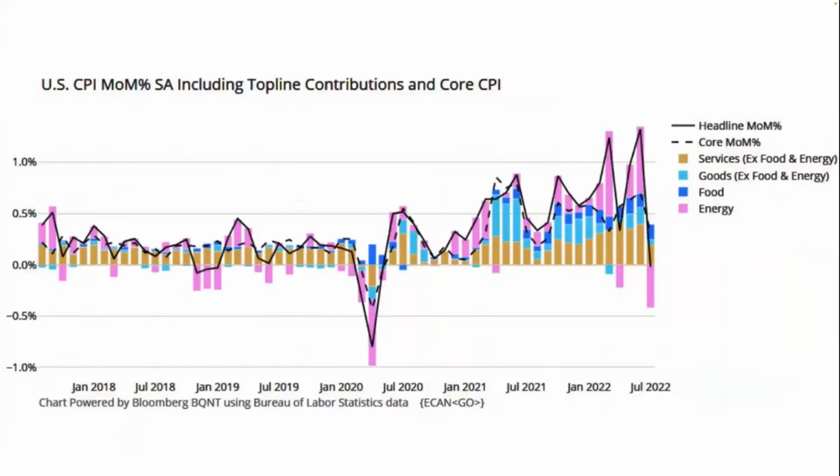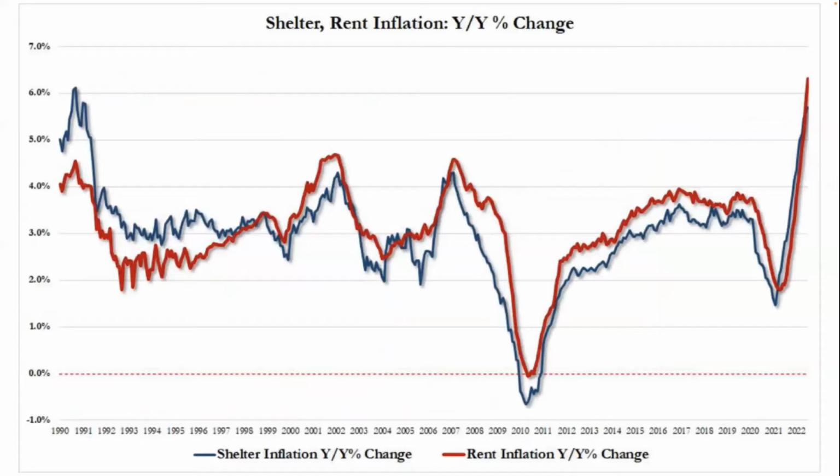Here's a look at the breakdown of the most recent core CPI. And the one that had been driving it sky high was the pink section in energy. Currently, the services and food are only driving the CPI higher at this point. Now, other inputs that are driving it higher are rent. This is going sky high. People are jacking up rent as much as 40% across the nation right now.